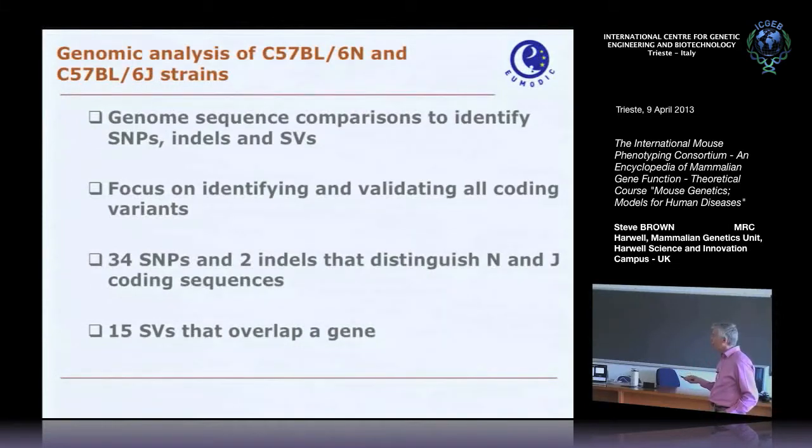So the take-home message is that there's not much variation, as one would expect, between these two substrains. There are 34 SNPs and 2 indels that distinguish N and J coding sequences, and there are 15 structural variants between the two strains that overlap a gene, or lie somewhere in the neighborhood of a gene. So that's 51 changes between these two genomes in total, and we know exactly what those changes are. So the question was, how phenotypically different are these two strains?